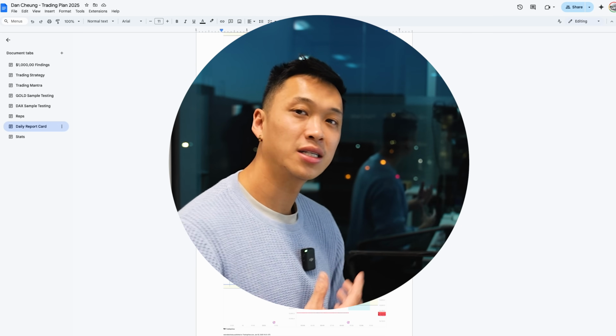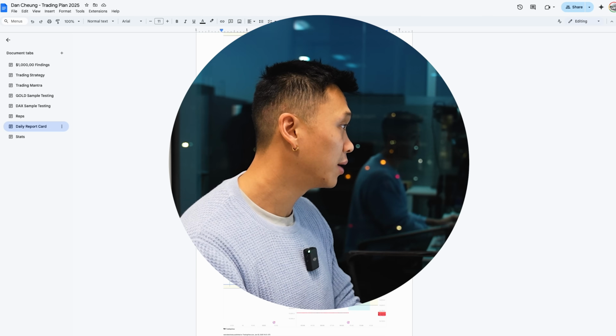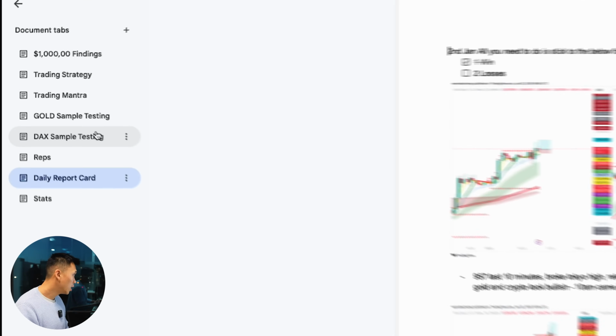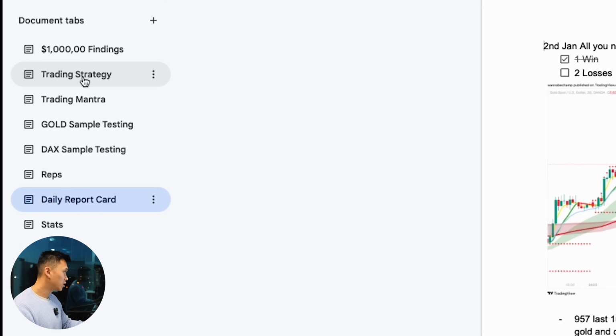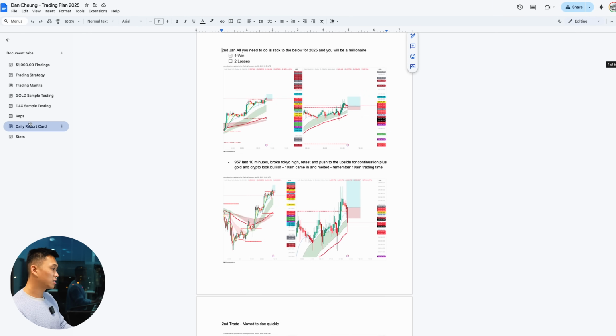So that's the mindset, like the psychology, and something that you could either learn from or just see how I attack it. Now, this is my trading plan. This is my daily report card. I've got my findings, I've got my strategy write-up, I've got my mantra, I've got the sample testing, I've got all my sample testings and findings here. And these are the things that I do in the workshop with all of my students. Not just that as well, this is something that everyone should be doing when it comes to their trading. I made a video on a playbook being one of the most important things when it comes to trading, because it's your map, it's your GPS.